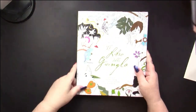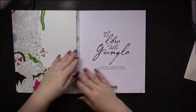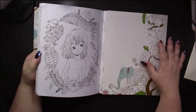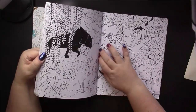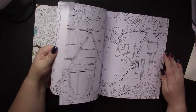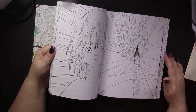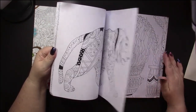And then the Jungle Book. I really like the Jungle Book too, because I've read the books, and I have to say, as a kid, the Jungle Book Disney movie was one of my favorites. I loved the animals. I think those are my favorite characters from Disney, are the animals. I'm certainly not a princess person. The only princess from the movies I liked was Snow White.